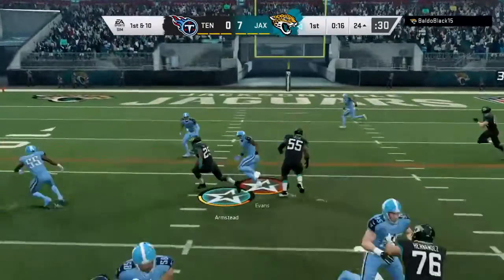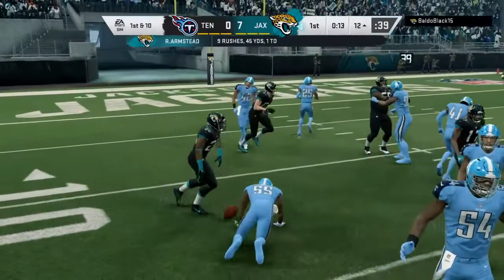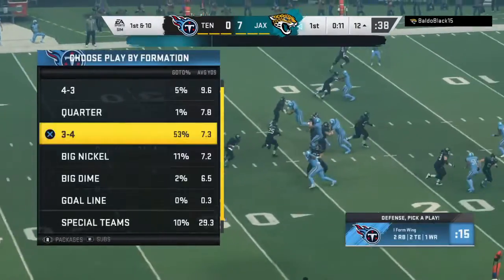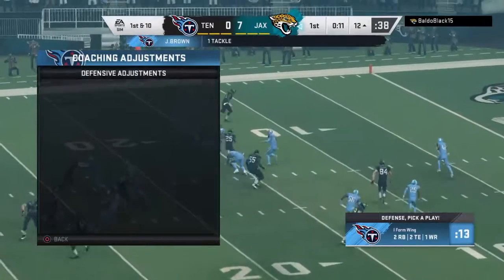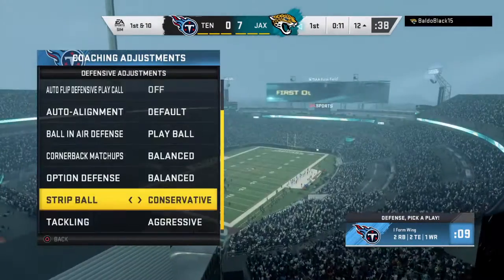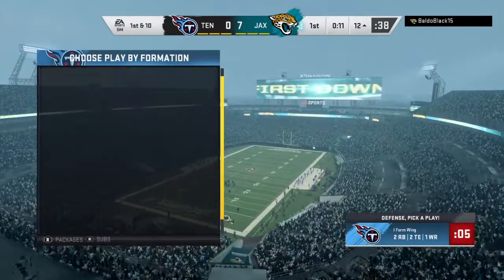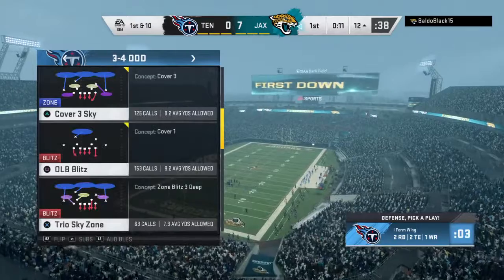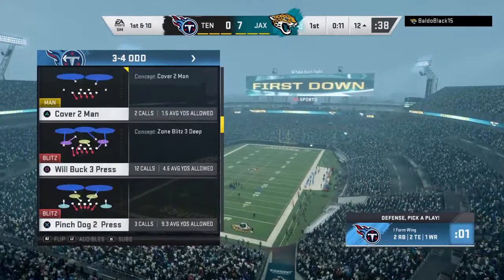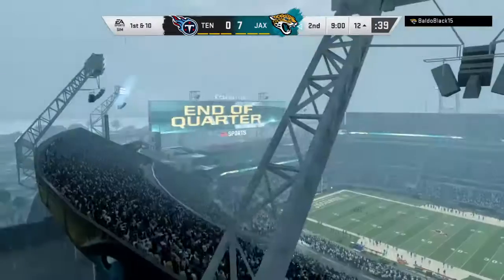Now Armstead. And down inside the 15, shy of the 10. 11 yards there for Jacksonville and a first down as well. First and 10 at the 12-yard line. And this should be the final play before the quarter ends.